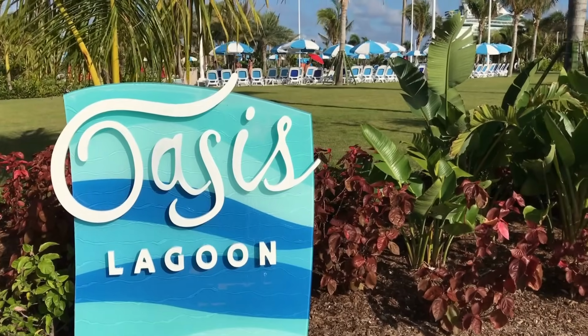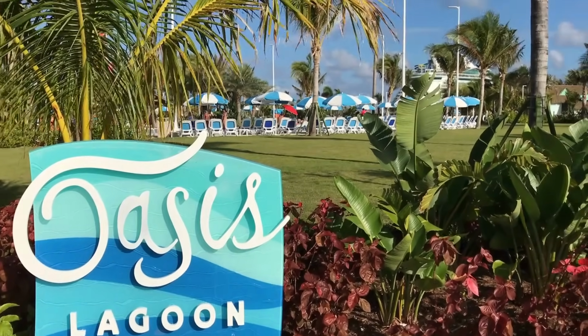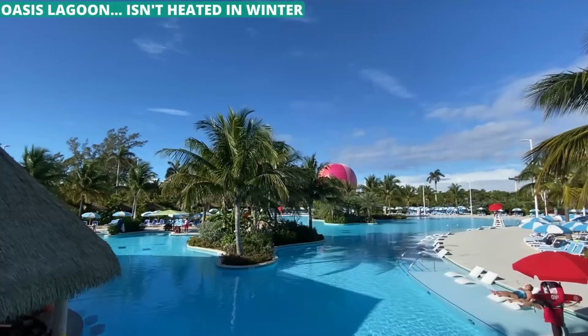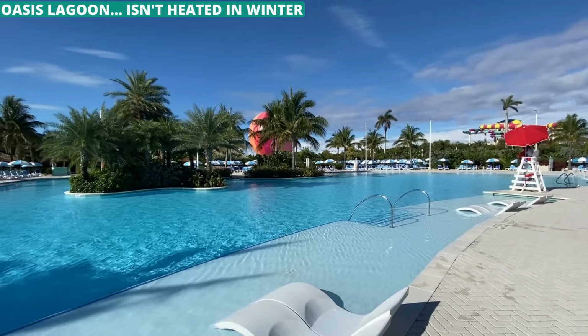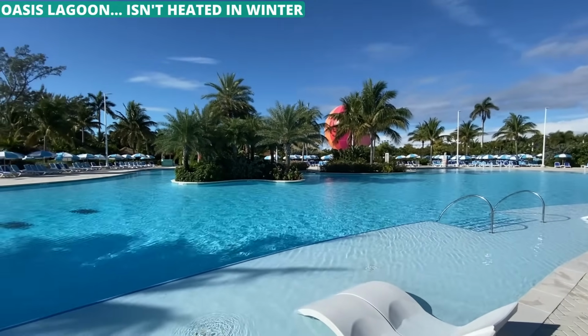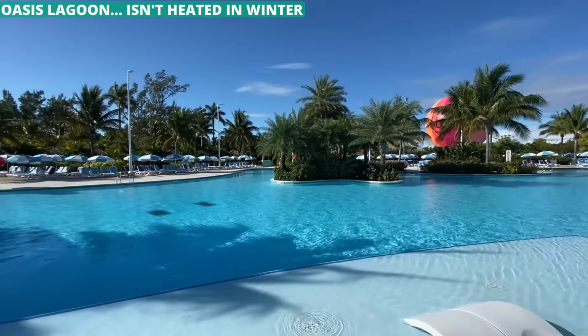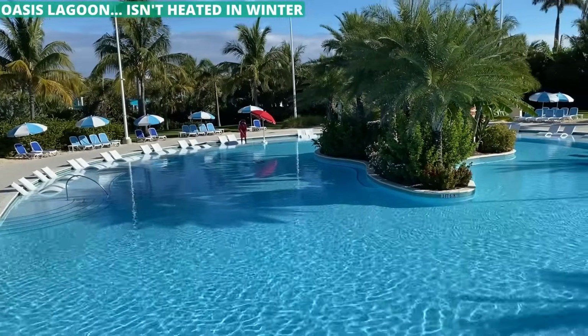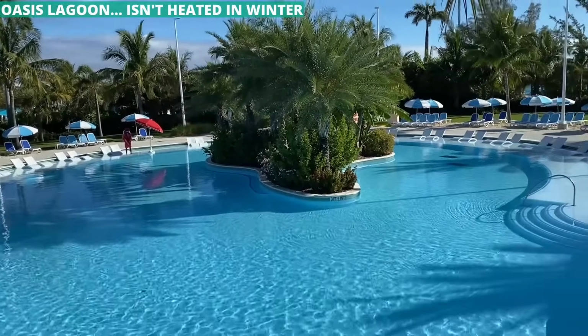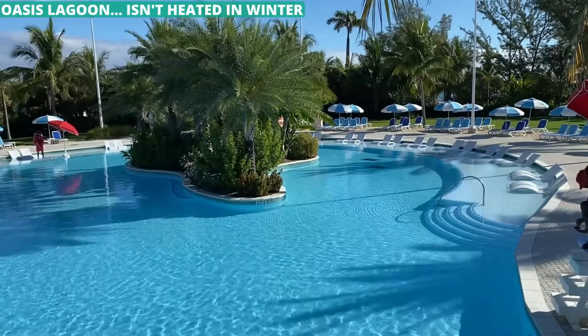Another thing I wish I knew before I visited in the winter is that the Oasis Lagoon, the huge freshwater pool on CocoCay, is not heated. It never gets too cold in the Bahamas, but as someone who grew up in the South, I am not equipped to handle cold water. A February trip that I took to the island ended up with me spending more time in the ocean, as it was actually warmer to me than swimming in the pool.